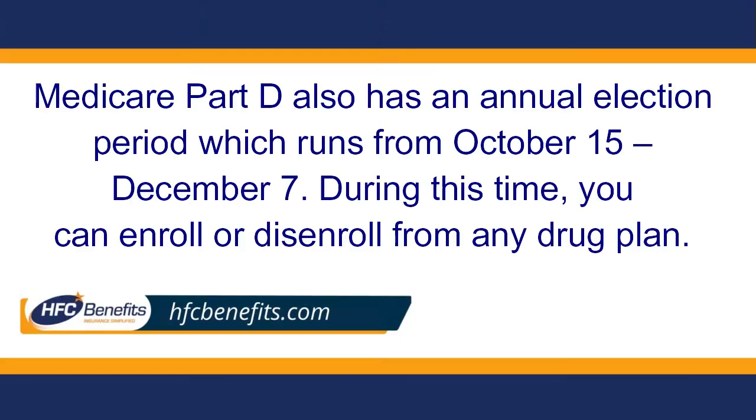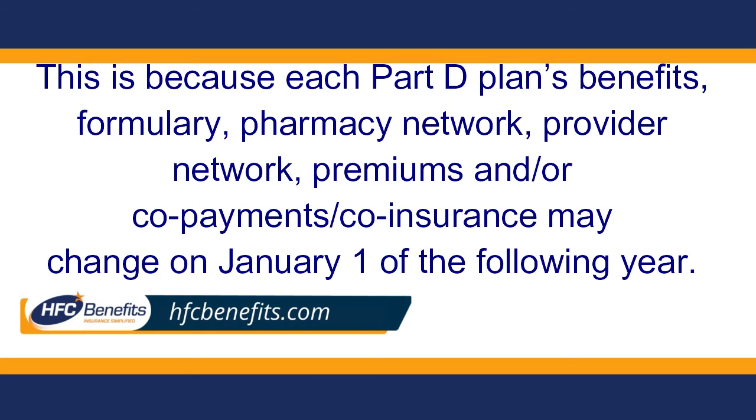Medicare Part D also has an annual election period, which runs from, and you see it in the commercials and just about get tired of it by the time it's over with, October the 15th through December the 7th. During this time, you can enroll or disenroll from any drug plan. This is because each Part D plan's benefits, their formulary, their pharmacy network, the provider network, premiums, copays, all of that can change again as of January the 1st of every year. So make sure you review that and understand that. Since those things change, Medicare gives you an annual election period to make that change.